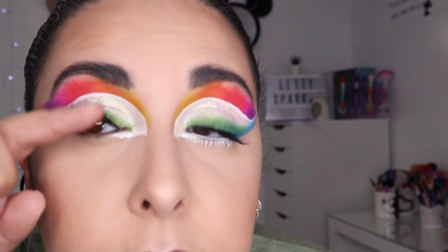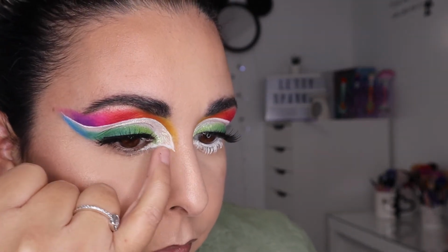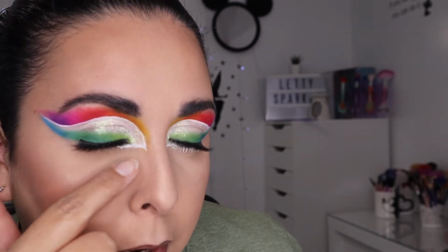Okay, so I'm back. So that's my face all done. So all I've done to this eye, I'm going to just repeat on this eye. I've got my lashes on. These are just some cheapies I found in Decay Max. So I've just kind of brought the eyeliner down a little bit and filled it in with the sparkly shadow that I used on my actual lid. And I just brought it into my inner corner as well.